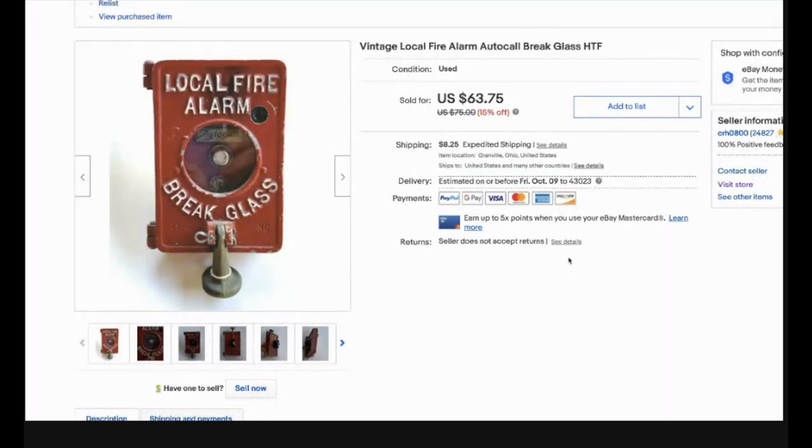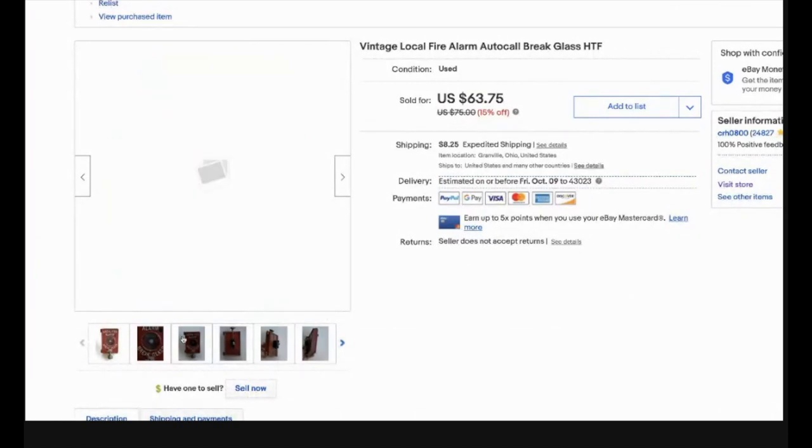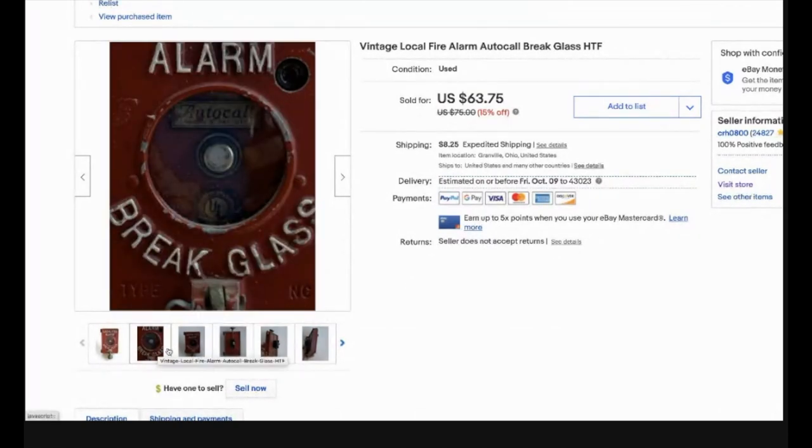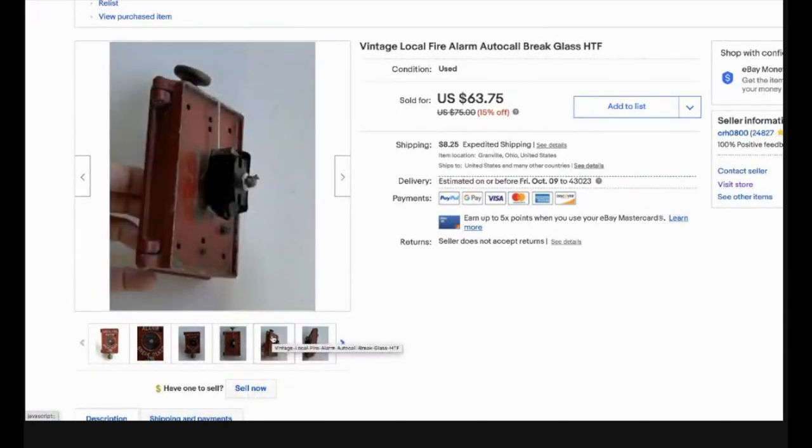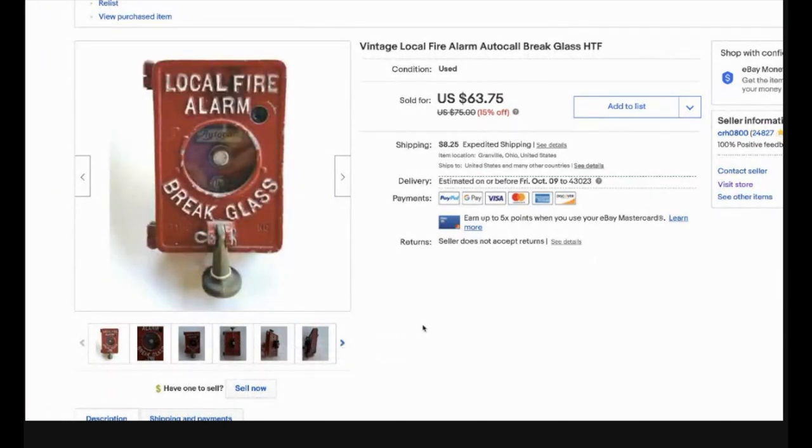The next item is this vintage local firearm auto call break glass. I actually have two more of these that I need to list, but I didn't want to flood the market with them. So they're in a pile somewhere and I have to go find them because this one sold really fast. And I sold it for a best offer of $50 and the buyer paid shipping and I paid about $5 for it.